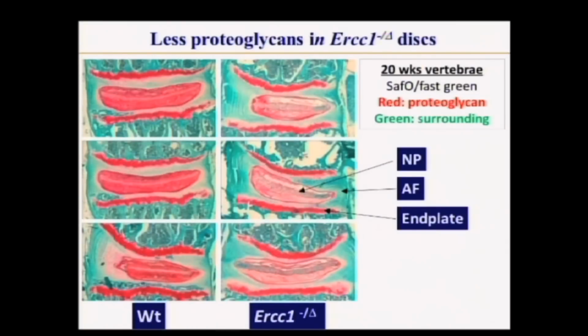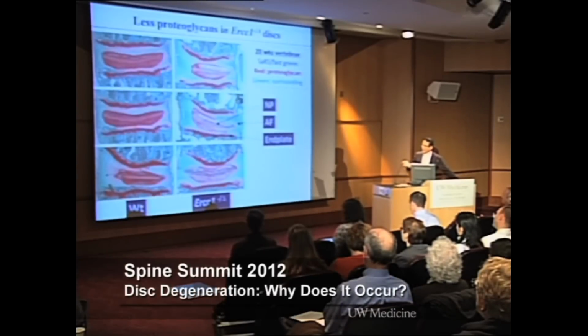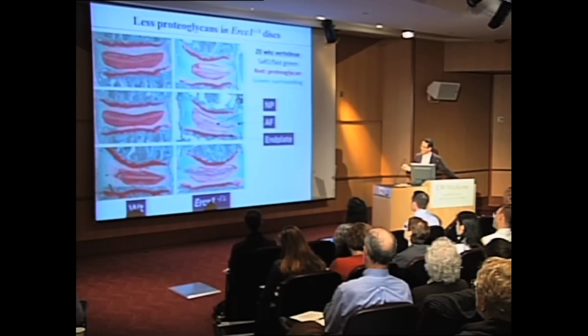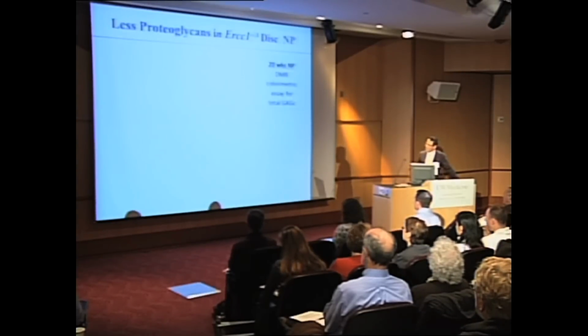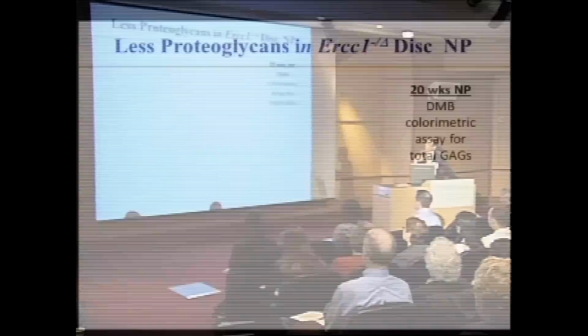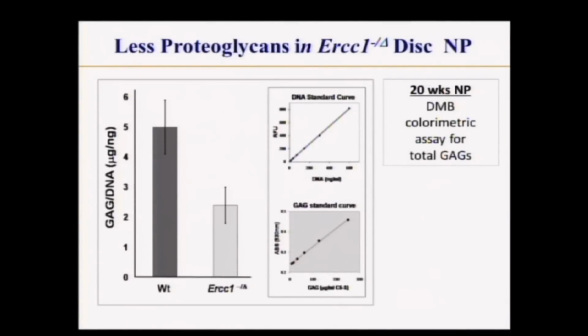and just the aging phenomenon alone in these ERCC minus delta mice shows that the disc is not producing as much matrix. And the pathomechanism is probably DNA damage, and then ultimately the cells just don't make as much matrix proteins. And again, this is not really a severe degeneration, it's just pure aging. And probably the reason why the disc in a 60-year-old looks different than a disc in a 20-year-old. And then when you do these assays, you see about half the amount of GAGs being produced.